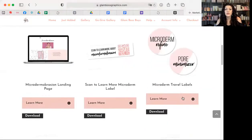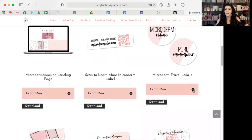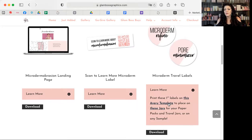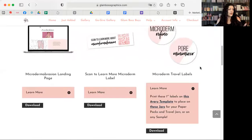All right. So there's all these different images that you can use that have the QR code that take them to this landing page. What I do with some of those is I just take this sample, and put one of those on there, or put it on your business card or a lookbook or whatever. So print these on sticker paper. Some of the things she's going to have, if you click learn more, she'll tell you there's an Avery template that you can get to print this size sticker on. But I just get regular sticker paper.